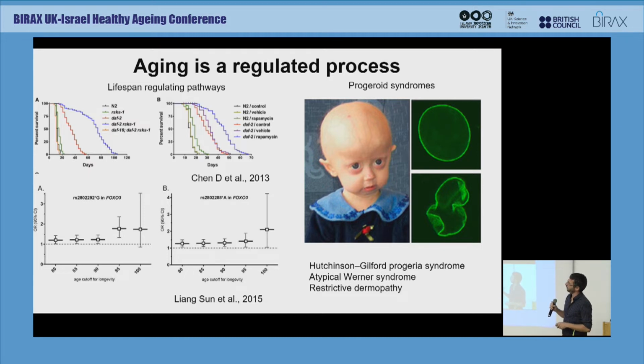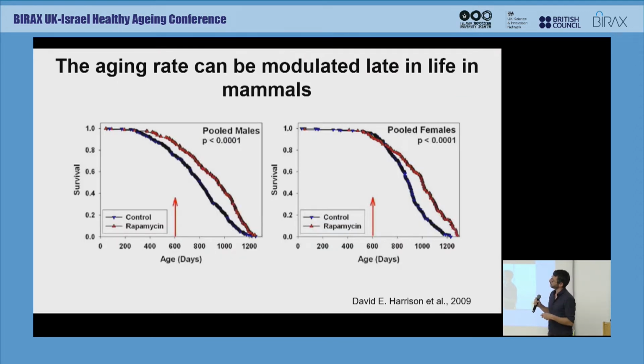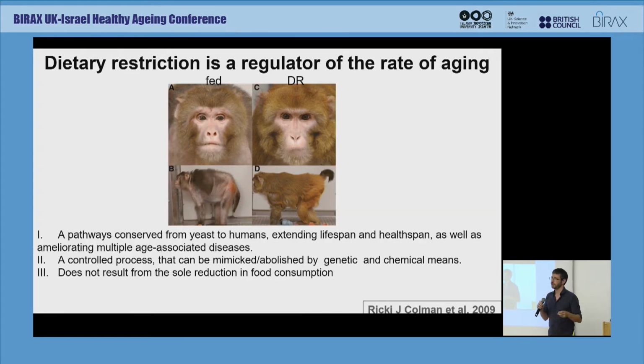Okay, so we have the insulin-like signaling pathway. What about the mTOR? Well, if we inhibit mTOR in mice with rapamycin, we extend lifespan significantly, even if we start midlife. But rapamycin has a lot of side effects. If you don't want to go that way, you can do dietary restriction. You restrict the amount of food you have. This actually depends on exactly what you eat and when you eat it. But it's a conserved pathway from yeast all the way to humans. It can be controlled. It can be mimicked and abolished by various genetic and chemical means. And like I said, it does not result from the sole reduction in food consumption, but also timing.